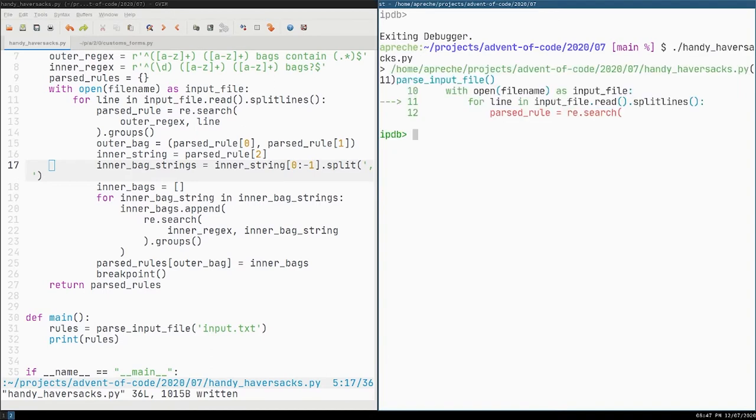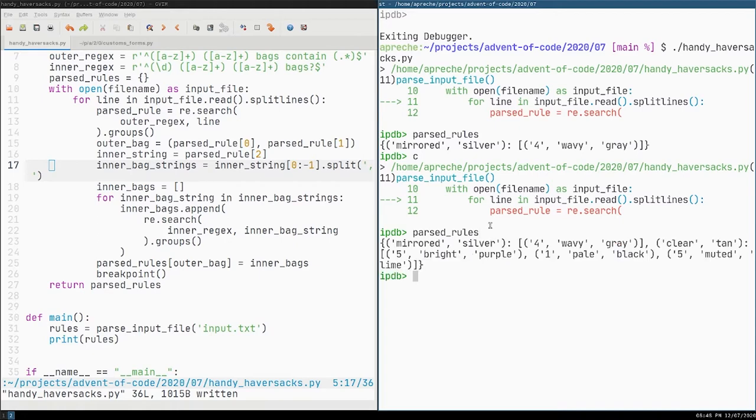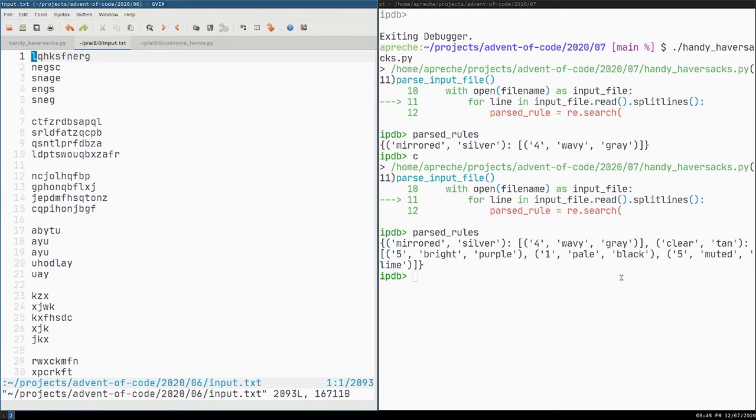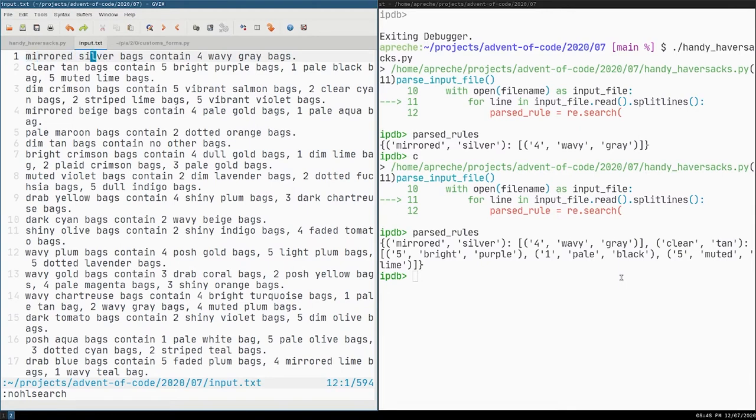Let's try that. Okay, let's check our parsed rules. All right, the mirrored silver contains 4 wavy gray. The clear tan contains 5 bright purple, 1 pale black, and 5 muted lime. Let's check the input file. Wrong input file. 7 input file. There we go. The mirrored silver contains 4 wavy gray. The clear tan contains 5 bright purple, 1 pale black, 5 muted lime. I think we have parsed this to my satisfaction.